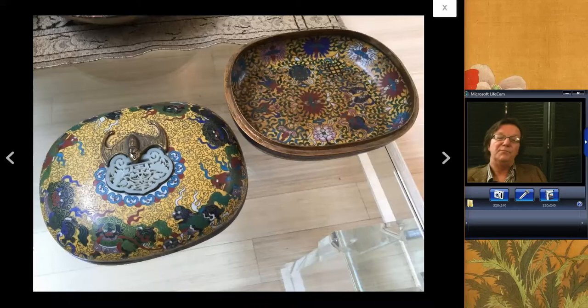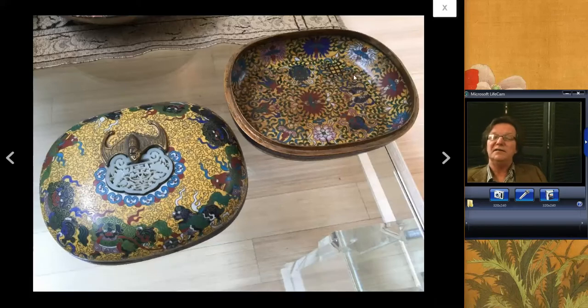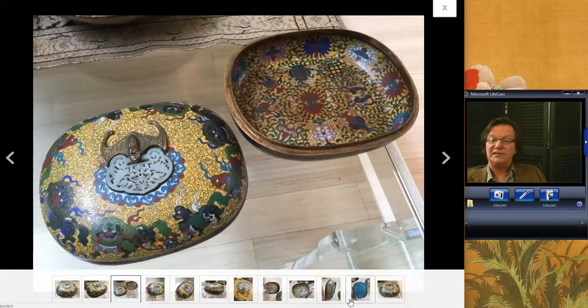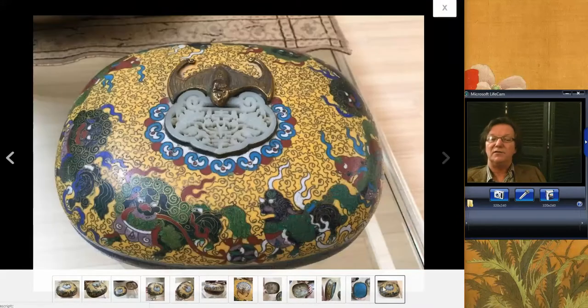box with a big bat handle and a jade inset rouille head thing, and the interior was fully cloisonné as well, which is rather nice. And here's an image of the bottom where they often do these scrolls, very typical of 19th century cloisonné.